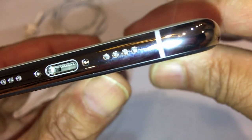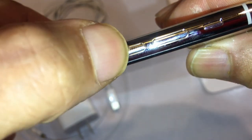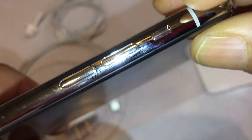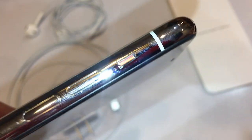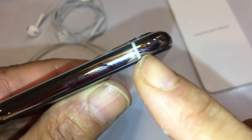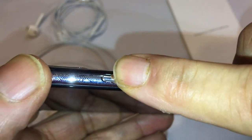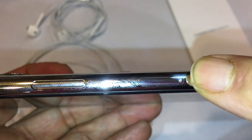Speaker. You saw that, the port. Those look like antennas here. Volume rocker, the mute. I usually set this to mute. I don't know if they changed it back to what it was originally. You had two options. It's always set at mute for me. Another antenna. Nothing else on top. Another antenna. So these are antennas, they're all over the place. And this is, I don't know, the action button or whatever they call it now. This should be the SIM.